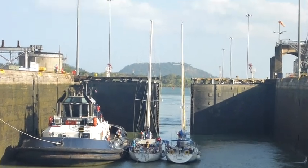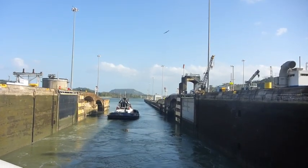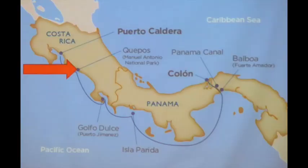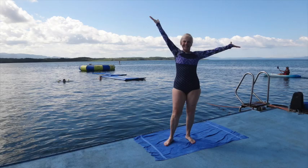My dear friends, give a big hand to yourself. We have completed our Panama Canal transit today. The Bridge of the Americas is one of two vehicle crossings for the canal. The Sea Breeze sails along the west coast towards Costa Rica. One day, when they open up the back of the ship, we enjoy a swim in the open ocean.